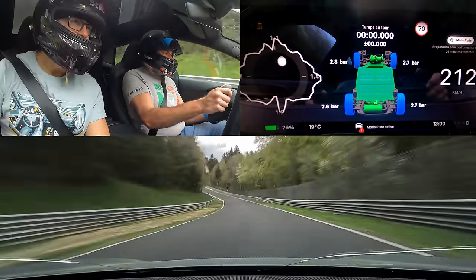At this point, usually a Model 3 would get overheated already. Yeah, way after heat. But here it's actually quite okay. And there is no brake alert, as on the Model 3 with the beep, beep, beep.